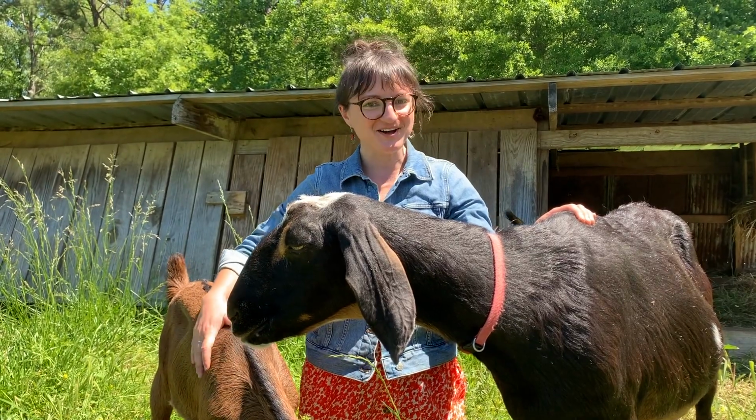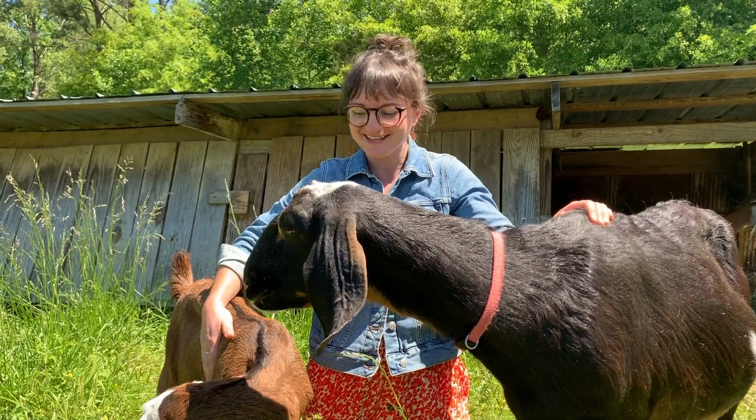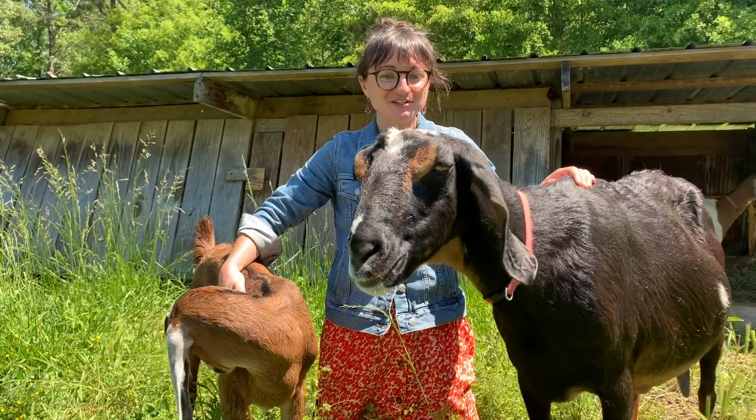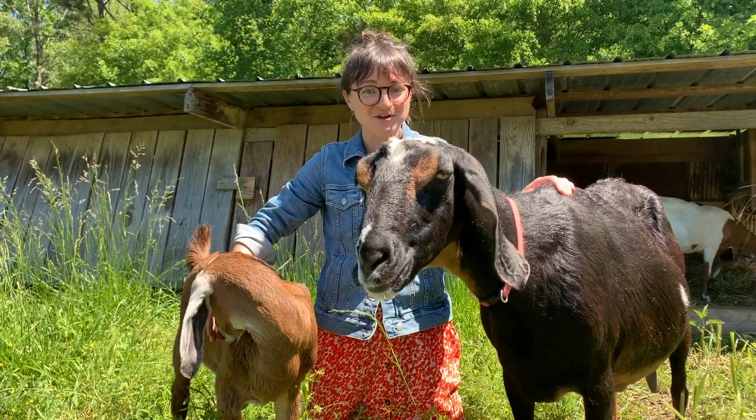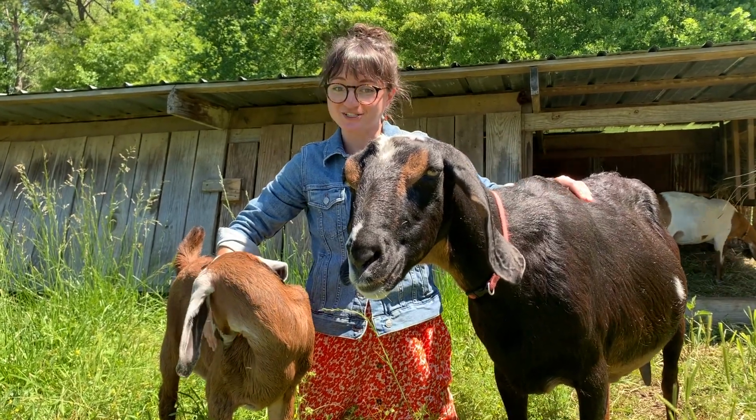We are still just missing y'all like crazy and thought that we would bring y'all out to spend some time with the goats. Since normally if you were visiting, you would definitely get to come meet our goats and hopefully milk them. So we're starting with our matriarch, the oldest goat in our herd.